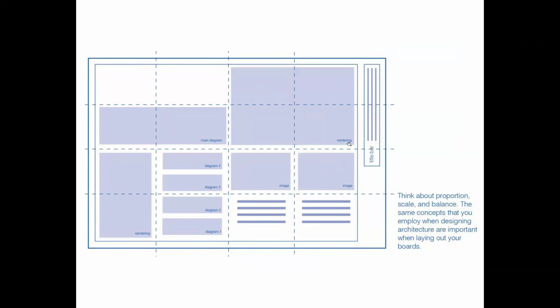Like here, we have a rendering, image, diagram, main diagram, rendering, and of course some description here. And this can just be white space, right? So it gives you a nice movement, and there's some balance here between this part and this part over here, right? Even though we're following a whole different grid system here in the page.